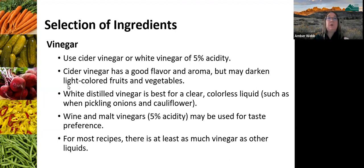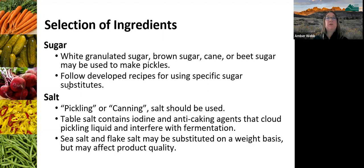That's the same thing with wine vinegars and malt vinegars. They can be safe to use with 5% acidity, but overall, that final product look is going to be altered, okay? And that also goes for sugar. So if you're using a different kind of sugar besides just white granulated, it can also darken that brine. Now, I mentioned this previously, but if you are wanting to do a sugar substitute, make sure you're following a developed recipe specifically for that and not making those adjustments on your own.